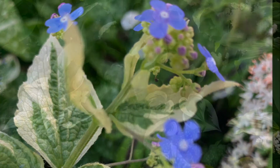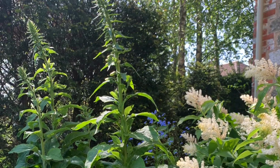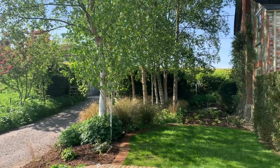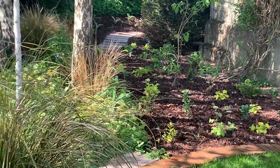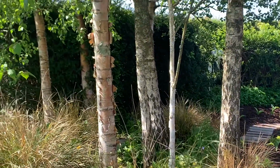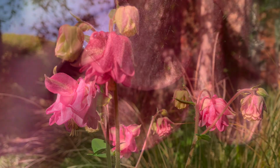And the various forms of the brunnera, the flowers are just very, very small and dainty. Nothing dainty about those foxgloves, though. But the grass on that new patch is really starting to look like grass. Just don't look too closely. And through my birch grove, the trees are all in full leaf, and there's little spots of wildflowers.